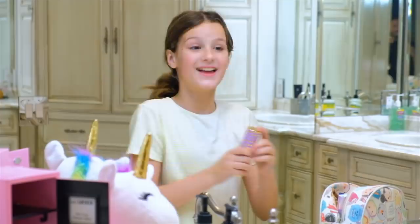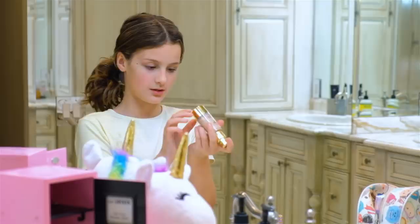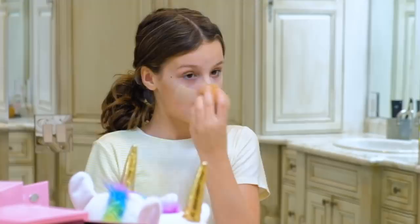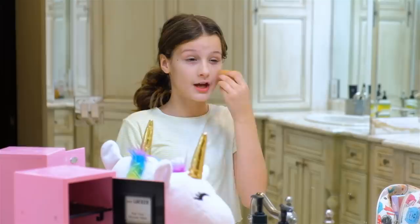And now I take the Tarte Double Duty Beauty, and this is in shade light beige. Then I don't need too much foundation because I don't want it to be too much coverage, because I like it to be a little more on the natural side. And then I blend it into my neck.